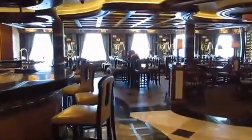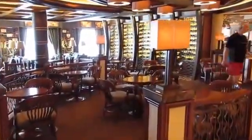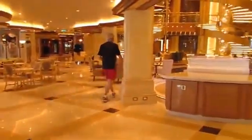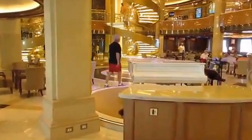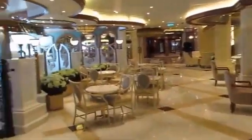Here's the Vines Wine Bar. You can come here and get a drink, and there's plenty of seating there, so you can easily find a place to relax with your drink. And again, it's right next to the center of the piazza, so that you can see what's going on, enjoy the entertainment that they have at that time, and just relax.